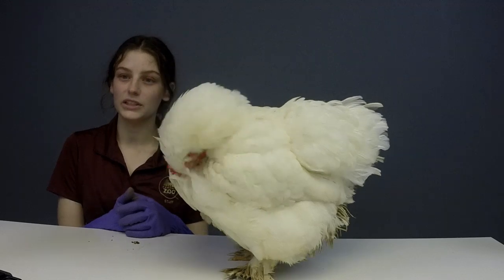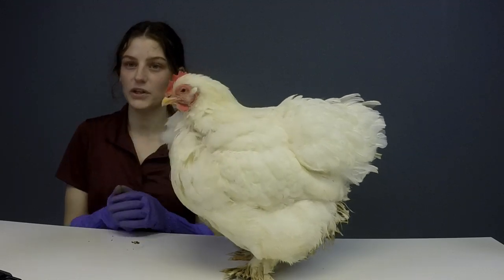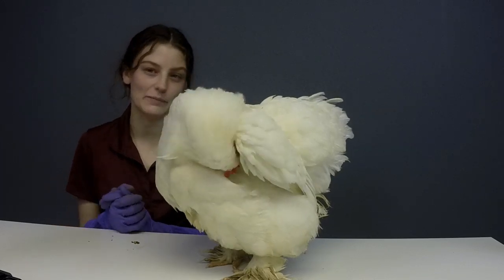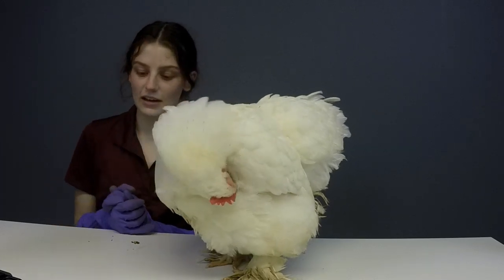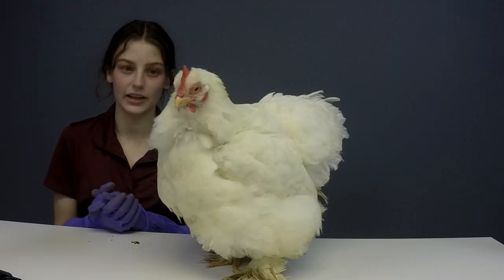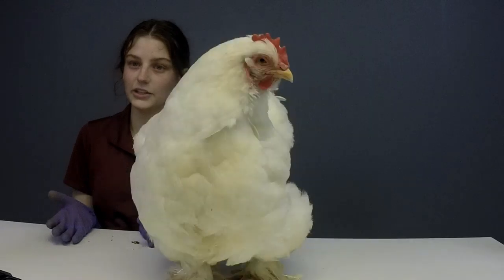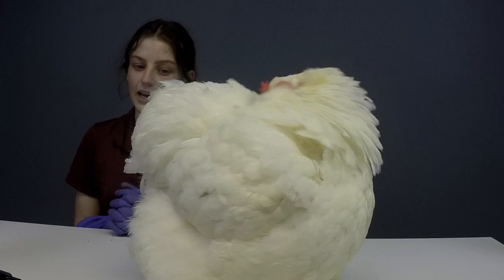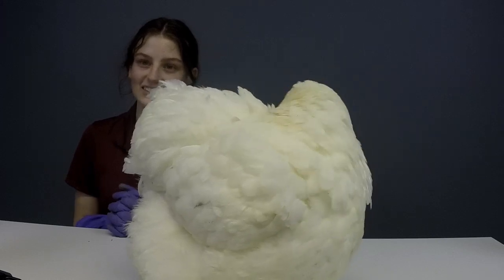Some chickens will continue to lay throughout their entire lives, but usually once they're about 5 years old, they start to slow down in the amount of eggs that they produce. So if you are getting chickens for egg laying, it's a really good idea to space out the chickens that you get, and maybe get a couple every 6 months so that you still continuously have chickens that lay eggs.